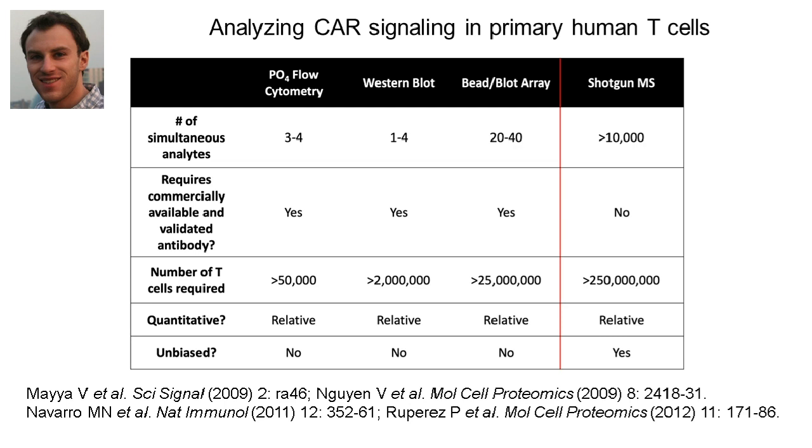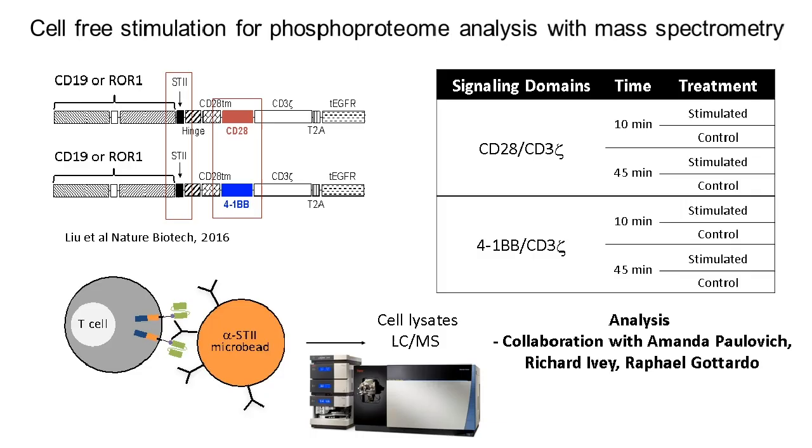So he decided to undertake shotgun mass spectrometry, which allows us to simultaneously analyze thousands of analytes with relative quantitation and in a completely unbiased way. The problem you face when you want to do mass spectrometry with cells is that if you use stimulator cells and you have to look at very early events in receptor signaling, you are going to contaminate your cell lysates with proteins that come from the target cell.